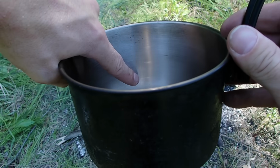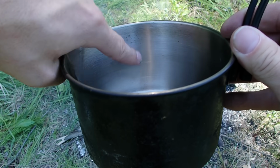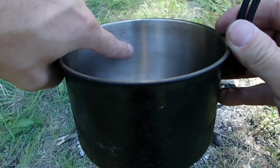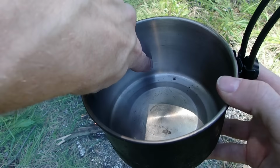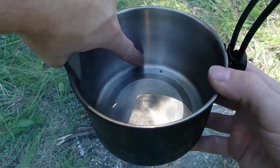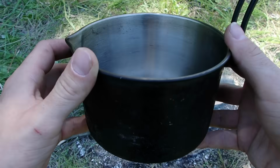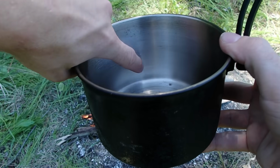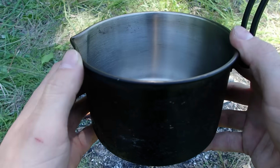You can just barely see them here, but there's some scratch marks in here. Each one indicates a cup of water, so I got 1 cup, 2 cup, and 3 cup. I just scratched those in using a file. I just added a cup of water, marked where the top of it was, added another cup, and so forth. So now I can measure out exact amounts of water, and if I only need a little bit for a trailside cup of coffee, I know exactly how much water I need for 1 cup.